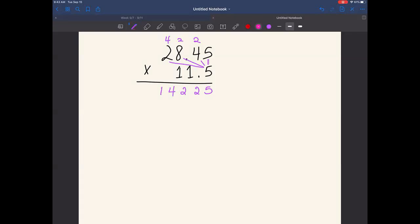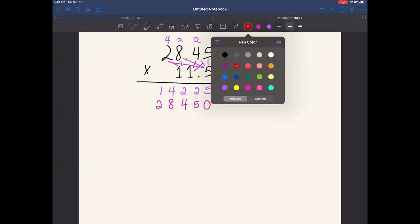Now I'm going to switch over my color. I'm going to put in my 0 at the bottom. And this one is easy, right? Because it's just 1. So literally everything that's up on the top is going to come right down. So it's going to be 5, 4, 8, 2. Now what do I do for my last number?